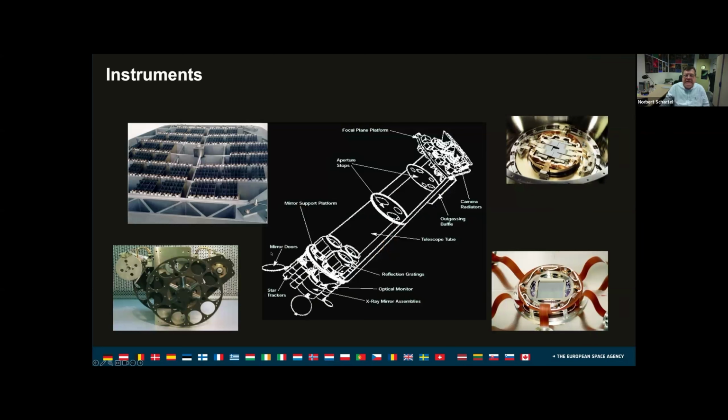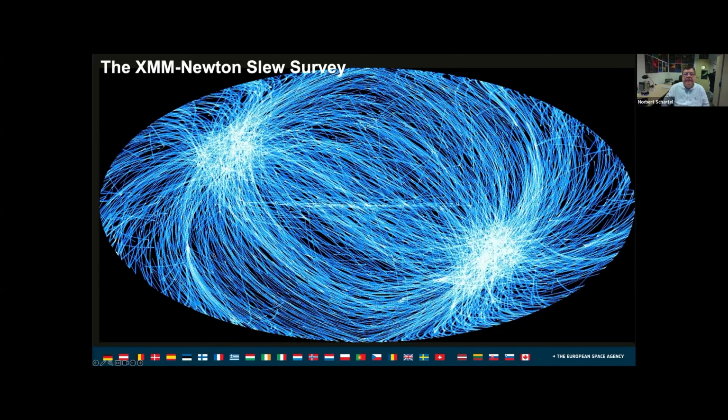Here are the instruments. We have here the mirrors, and we have 2 reflection gratings, which give us high resolution for the soft X-rays. The 0 order basically goes to the MOS cameras. Then we have 1 X-ray telescope, which is not disturbed, which goes directly to the PN camera. And in addition, we have an optical monitor.